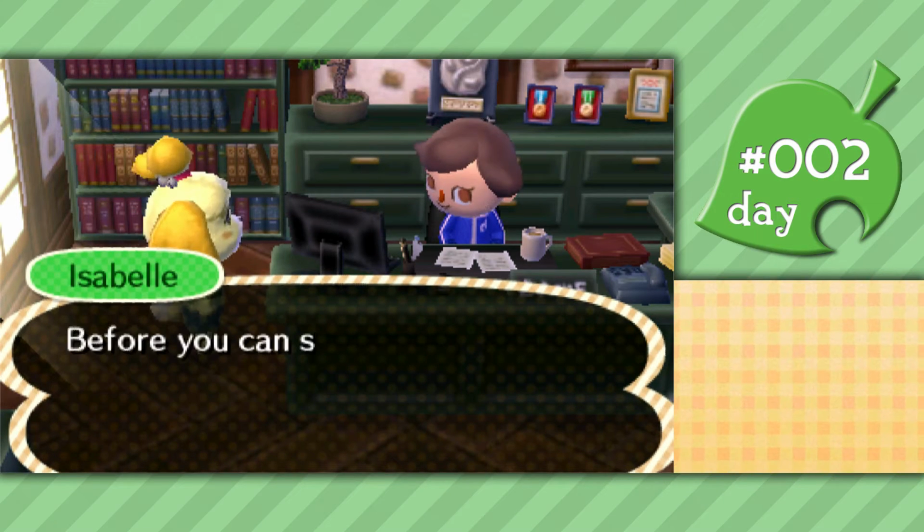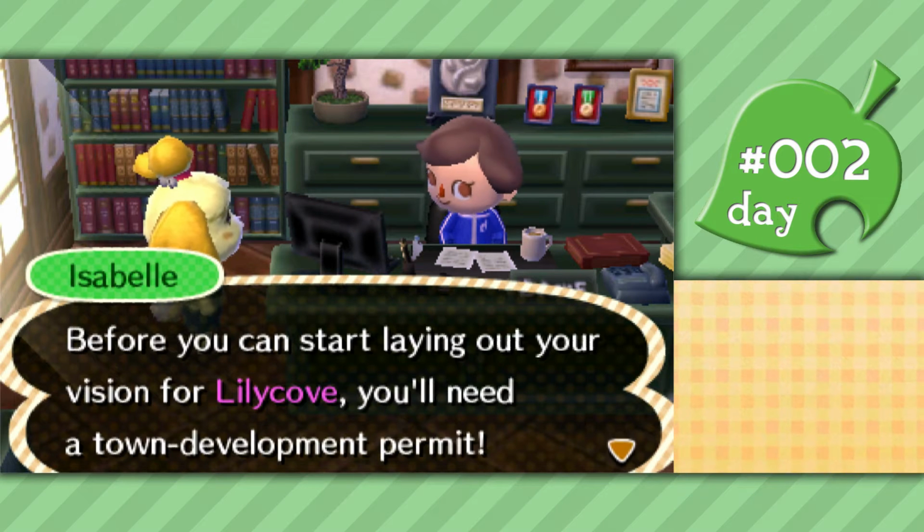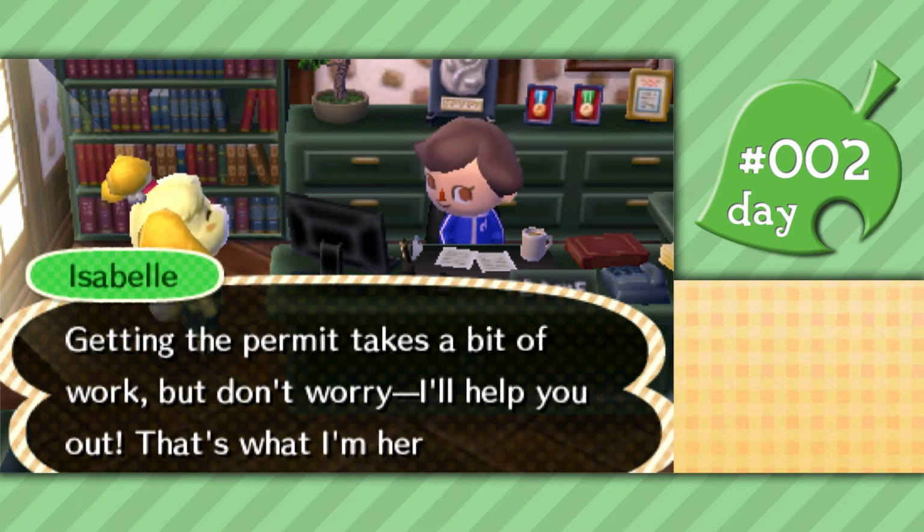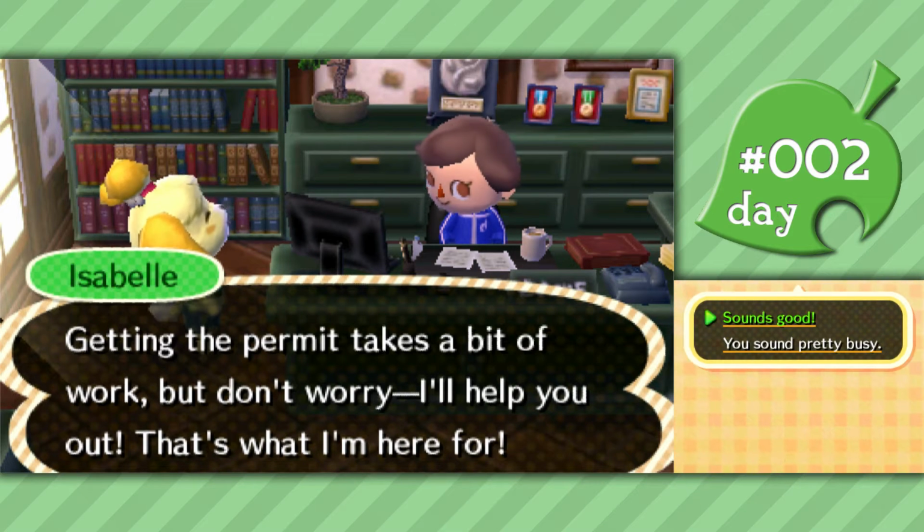Oh my goodness, Isabel. Alright, so she's now outlining the fact that we need to get a town development permit, which is a very, very important thing. And she's going to help us get it, so yeah, let's go.